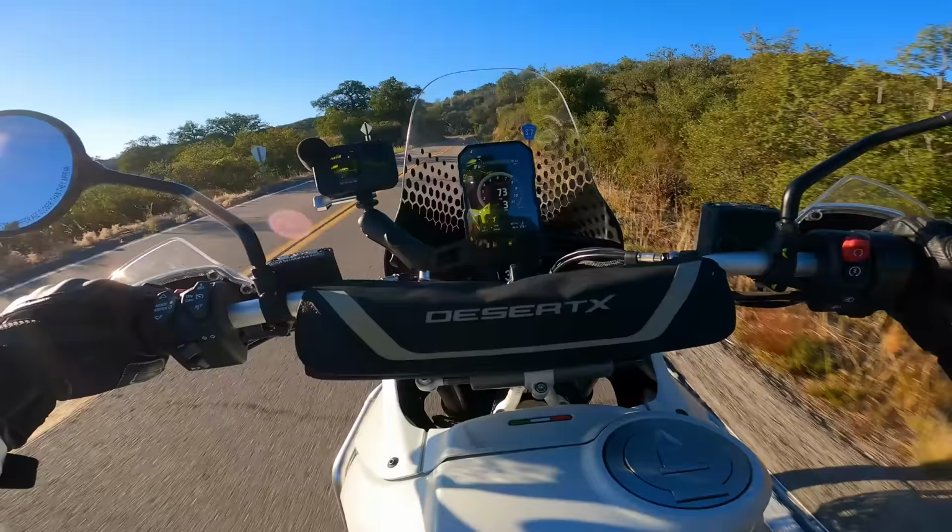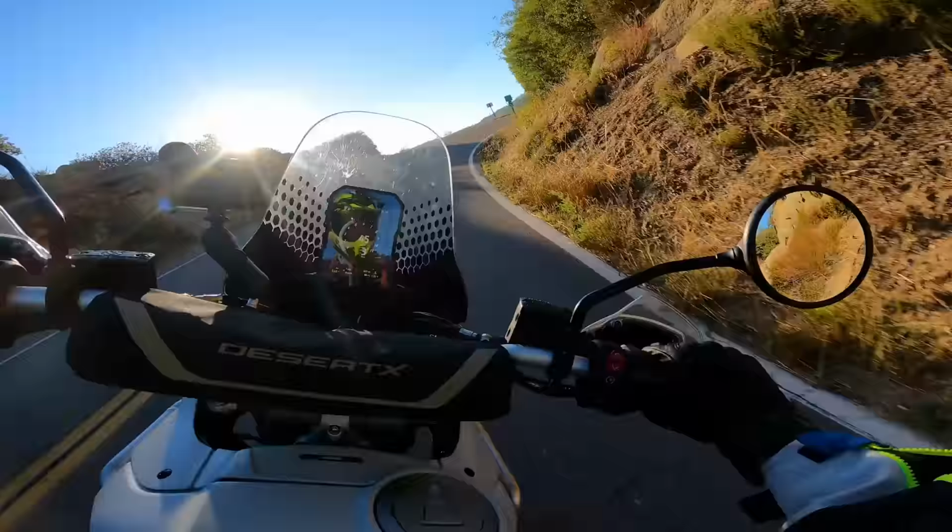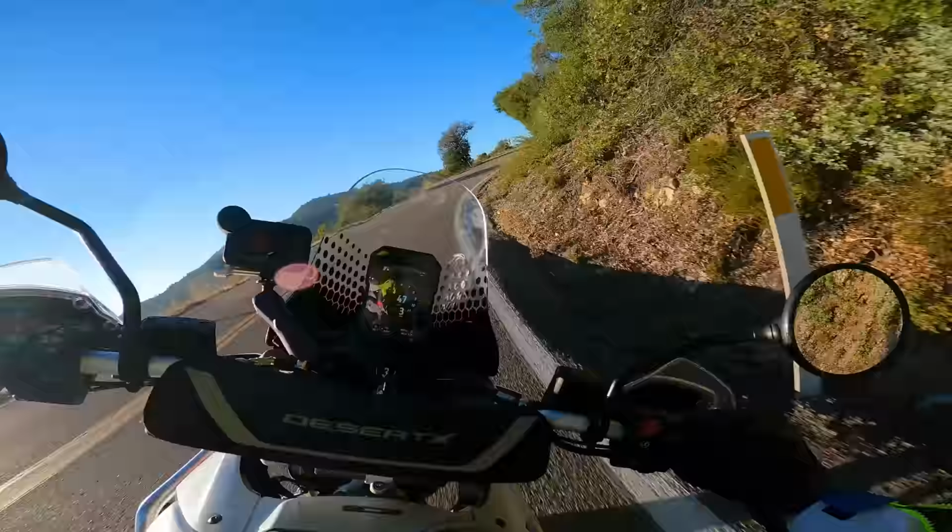The throttle response, no matter what mode you use, even in a sport mode, there's no jerkiness, there's no abruptness. The fueling is perfect on this bike, off-road and on the road.